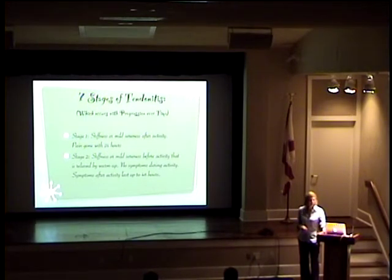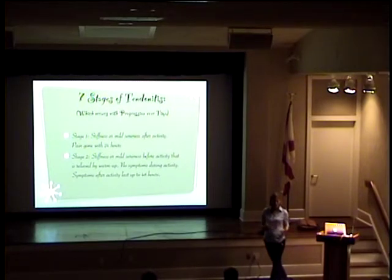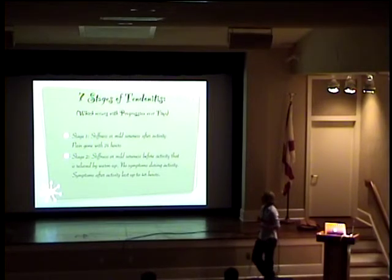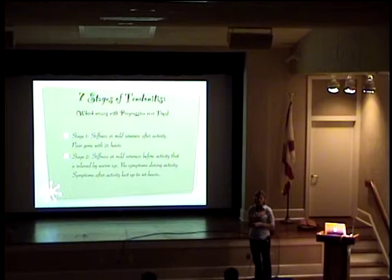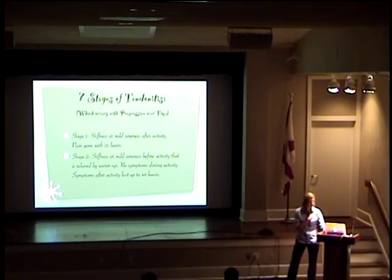Okay, with time, that could progress to stage 2, which is stiffness or mild soreness before the activity, but it's relieved by warming up. You don't have symptoms during the activity, but you do have symptoms after the activity that last up to 48 hours. So if you go out to play your tennis match, you decide this time to be good and stretch and warm up a little bit, and that relieves that little ache you went into the match with. Then you play your match, you don't feel bothered by it, you're thinking, oh, this is really good, but then afterwards you still feel it again, and it lasts up to 48 hours. Chances are you may have a little bit of tendonitis if that's the case.